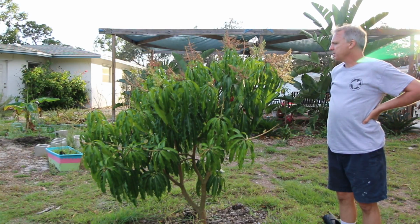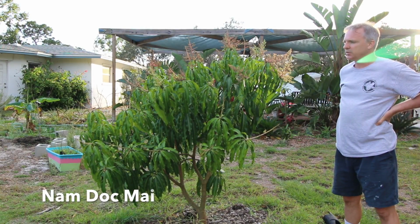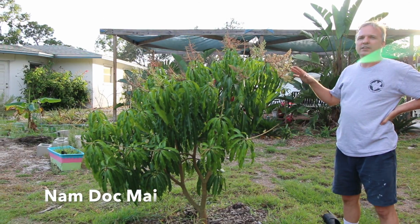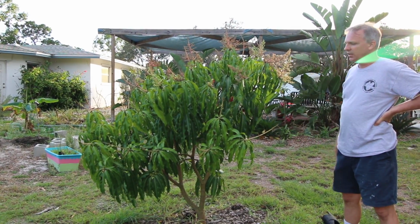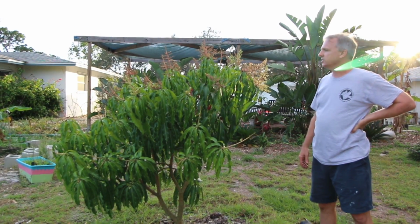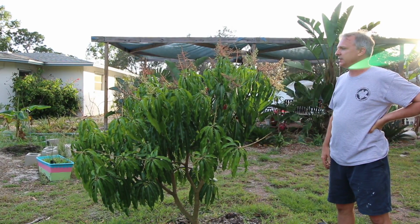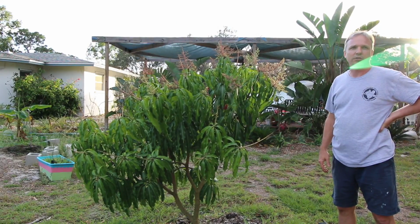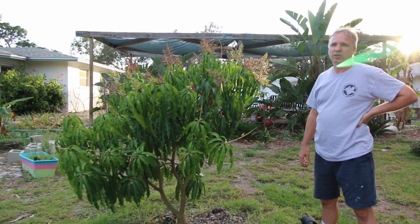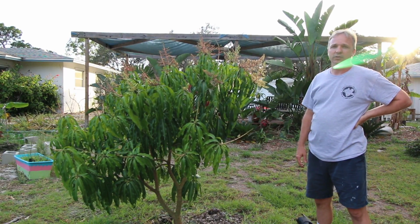This is Doc Mai mango. It's another Thai mango that is very delicious. It's a sweet dessert mango. This is another popular one. It doesn't get to be very large. This isn't a huge tree. There's a few varieties that if you need a smaller space, this is one that you can do. Almost all mangoes, if you keep them trimmed down correctly, you can fit even some larger mangoes into a smaller space. But this is one of the most popular Thai mangoes that there is, and an excellent choice for Florida.